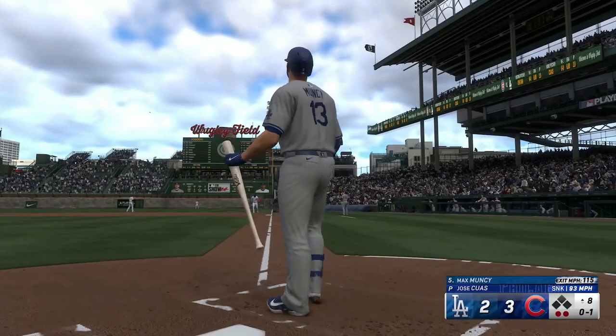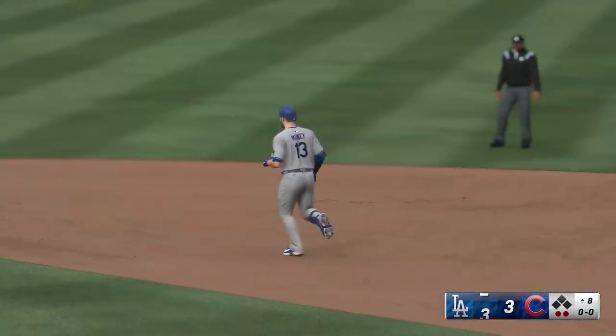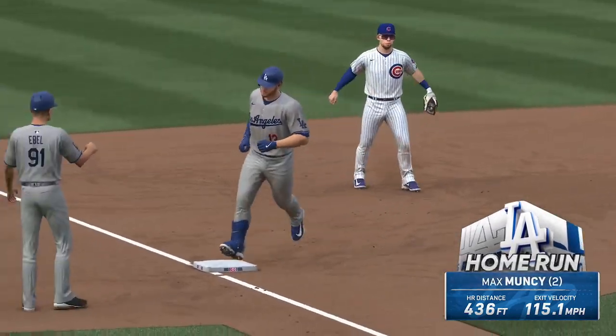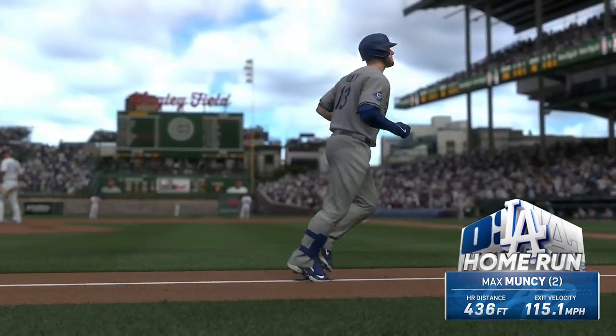This one driven deep, way back there, and it's gone. We are tied. A massive home run, his second of the year, and we are starting over. It's 3-3. He absolutely crushed that one. No doubt about that one, Boog. We knew it wasn't coming back.